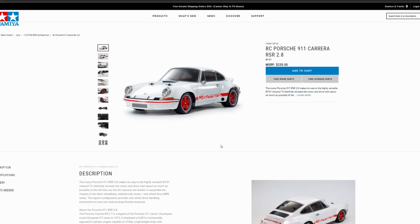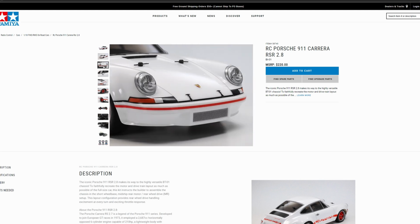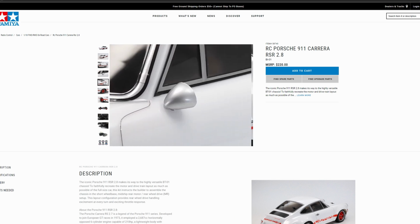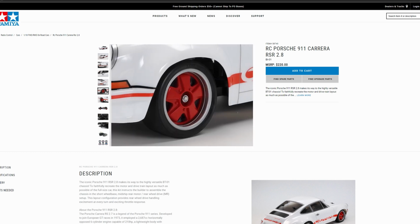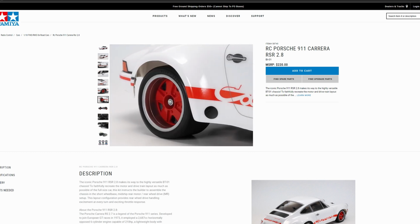Tamiya did a good job on this one. So the Carrera 911 Porsche RSR 2.8. It looks like this thing actually comes painted, which is interesting. I don't know how I feel about that, but if it comes looking like this, they did a great job. So really nice wheels and tire combo.